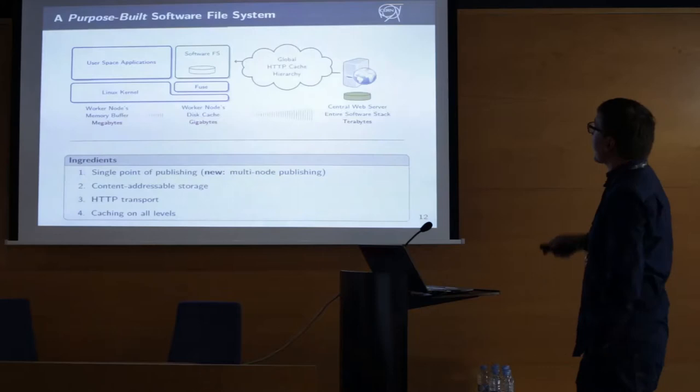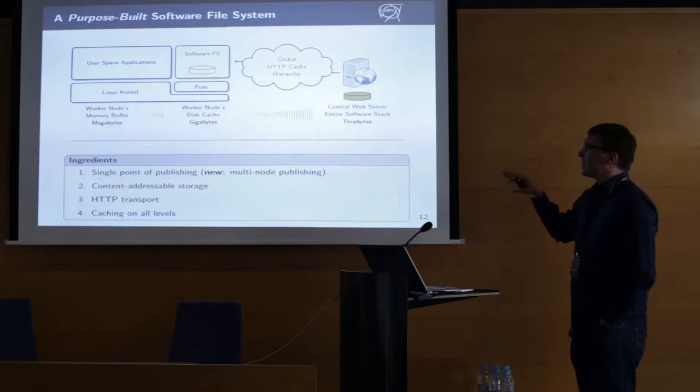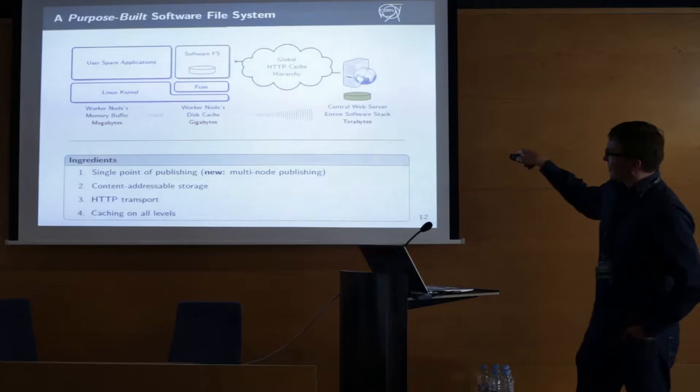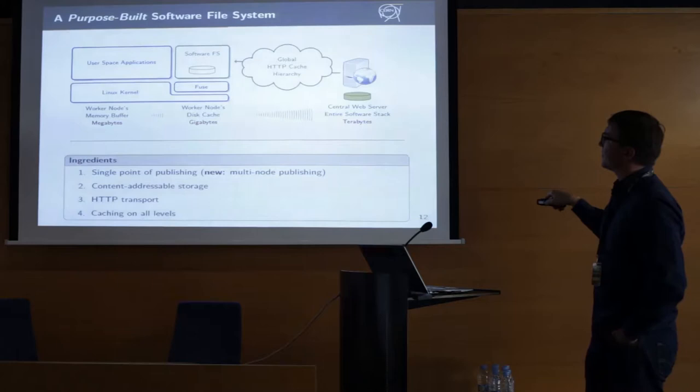This is the coarse-grained picture of the file system, and there are some essential ingredients in it. The first essential ingredient is that it's an asymmetric file system. Reading is not the same as writing. In fact, we can almost only read, and we have a single point of publishing instead of writing. The single point of publishing, in the end, turns out to be a web server, where all the data is available. And through a caching hierarchy of web servers and web caches, data is brought to clients.